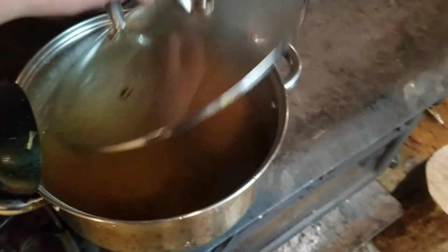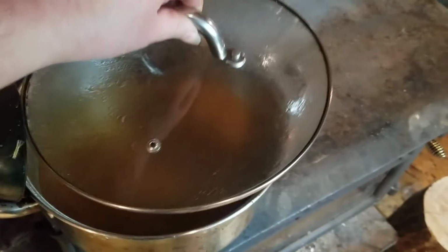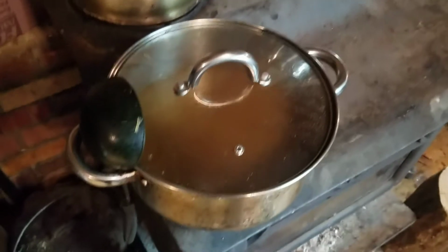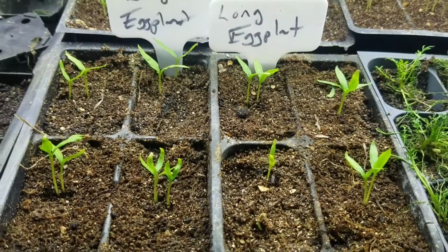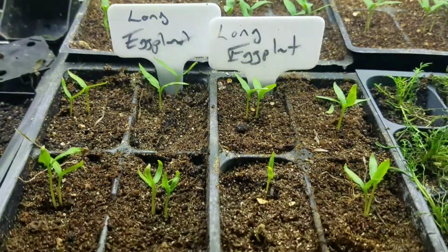But I did up a pot of chicken bone broth just to have for sipping on throughout the day. It's better for you than having a cup of hot chocolate or coffee or something that's full of sugar. But yeah, quick little update on the starts.